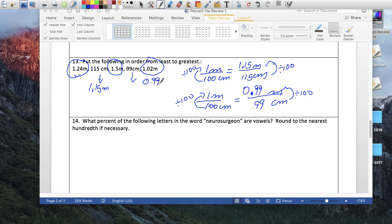Now the rest is easy. Everybody's in meters. Everybody in the same unit. I can put them in order. So let me write this right under. So what's the order here? Well, the smallest number is 0.99. Then it would be 1.02. Then would be 1.15. Then would be 1.24. Then would be 1.5. Remember, 1.5 is 1.50, not 1.05. So in order, 0.99 meters, 1.02 meters, 1.15 meters, 1.24 meters, 1.5 meters.